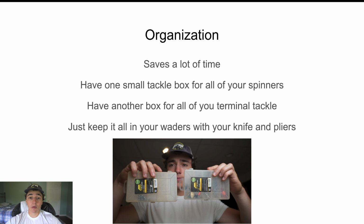One has all my spinners and lures in it, and then the other one has stuff like terminal tackle, split shots, hooks, everything like that. And I also just keep some basic tools like a knife and pliers in my waders. And after every trip, just keep inventory of what you have because you don't want to go out there and then realize you only have one spinner left because then you're not going to catch anything.